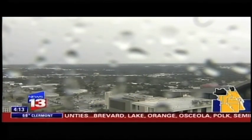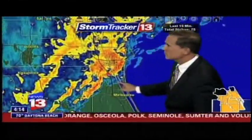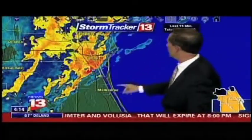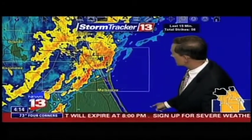All right, Storm Tracker 13, and again, I do want to mention that the cells themselves are moving so quickly. They're moving at about 50 miles per hour. So look at this line here. Whenever we have that kind of wave in this area, it's always a concern for the potential of some amount of rotation within the storms.